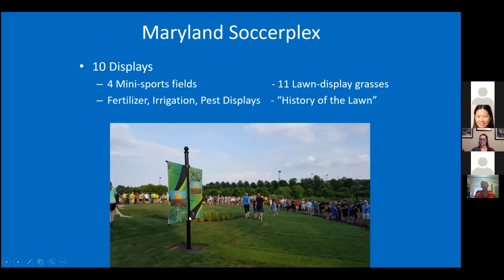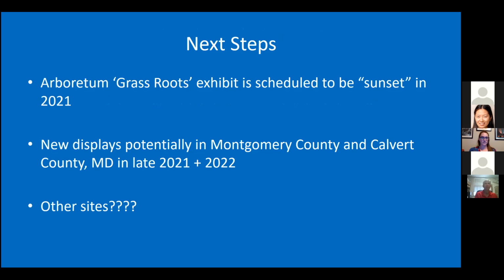Another example of the banners here. So here we've got cool season grasses to the left, and then warm season grasses. And these graphics show the different growth patterns of each of those grasses. So again, not anything new for us, but for the general public, this is really great Turf 101 knowledge. And within the Maryland Soccerplex, we have 11 different lawn display grasses, I think about 4 cool season and then 7 warm season. It really gives an opportunity to see the variety of different grass species that are available. And we have some mini sports fields there as well. So, next steps.